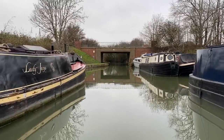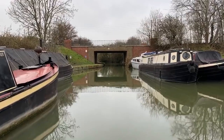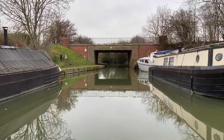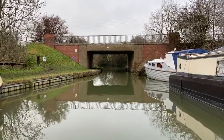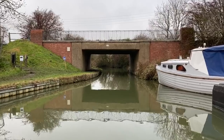So the idea is we're going to go about halfway upstream towards the Blissworth Tunnel, and we're going to turn around and come back. And I think the idea is Paul just wants to give the engine a bit of a run. Obviously with lockdown, I don't think these things have been out much, or at all.